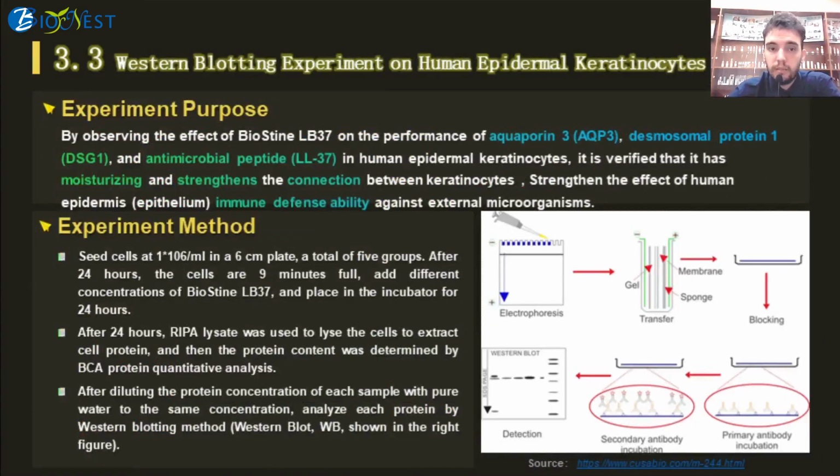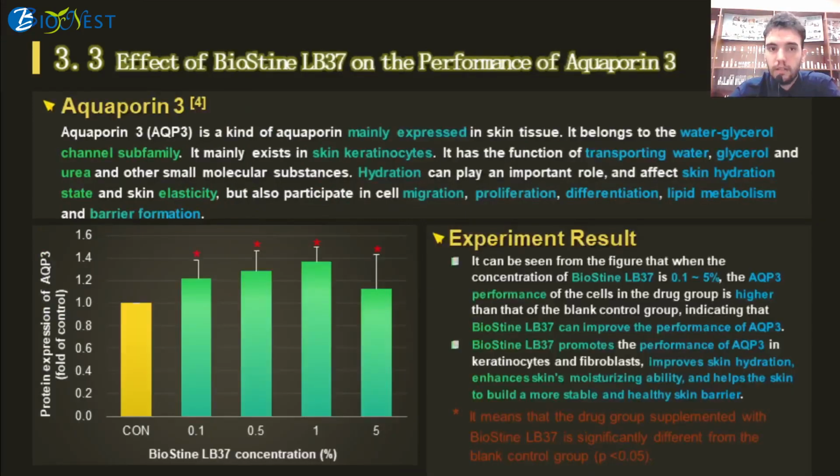Then we are going to do the Western blot analysis, observing the effect of Biostine LB37 on the expression of aquaporin 3, desmosomal protein 1, and antimicrobial peptide LL37 in human epidermal keratinocytes. The method is also shown in this slide. The first one is aquaporin 3, and we can see the result from 0.1 to 5% is higher than the control group, meaning that LB37 can improve the skin hydration and moisturizing ability, and helps the skin build a more stable and healthy skin barrier.